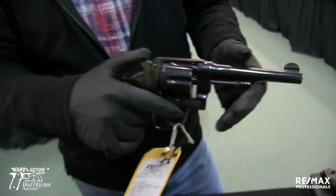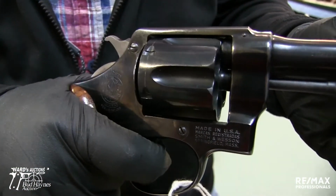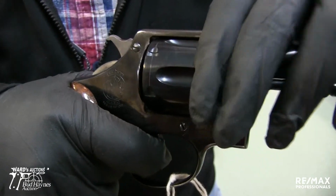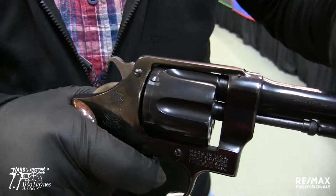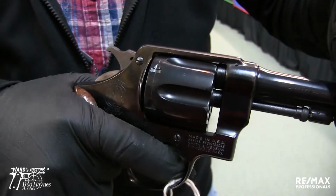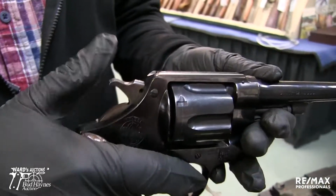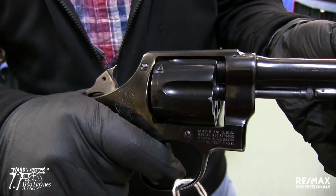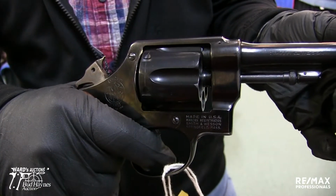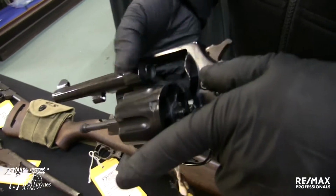And I believe we're going to find that we absolutely love the mechanics of it. It's virtually mechanically brand new. It's just a really nice piece. I wish we had a shooting range in the building so I could shoot some of these fun pieces. We'll do some single action. Yeah, really nice. Open it up.